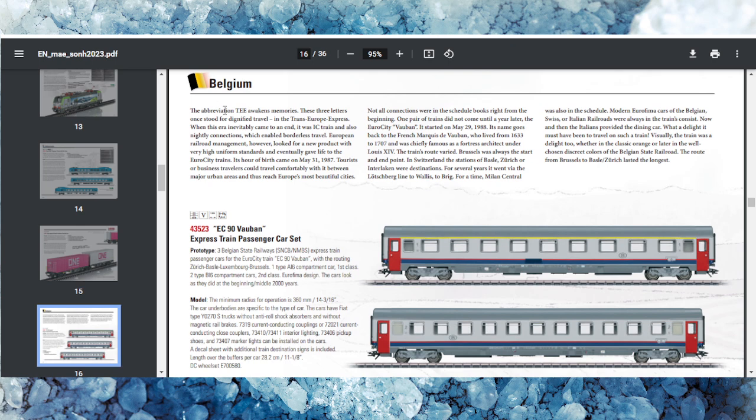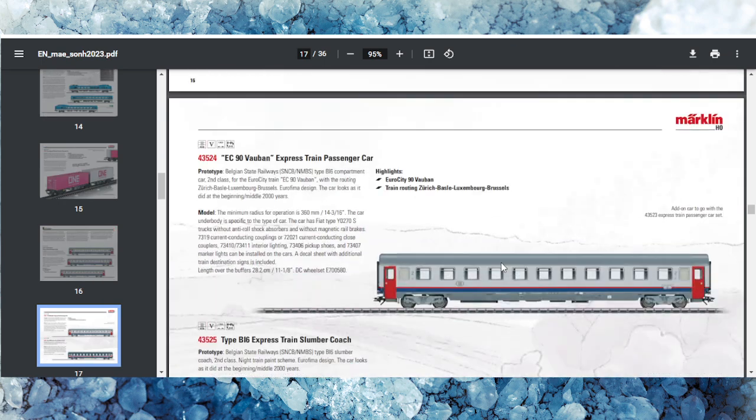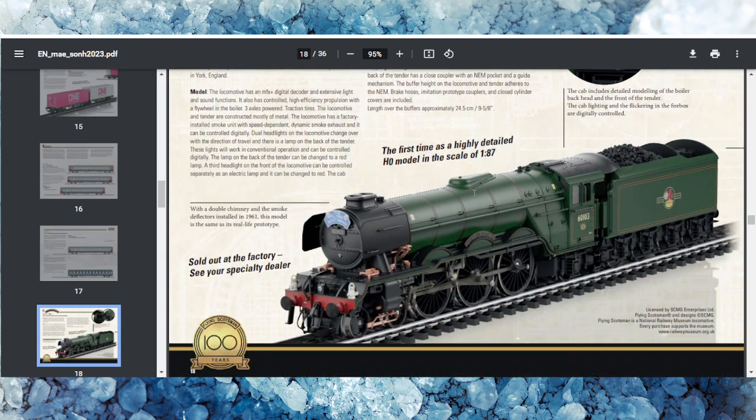But anyways, so now from Belgium, we've got this EC90, the Vauban Express train. Interesting. A lot of coaches. That's an interesting color scheme. Now, this one. Oh, my goodness.